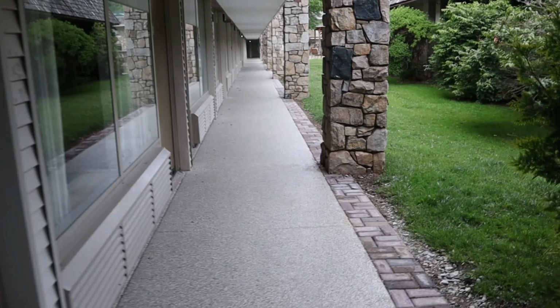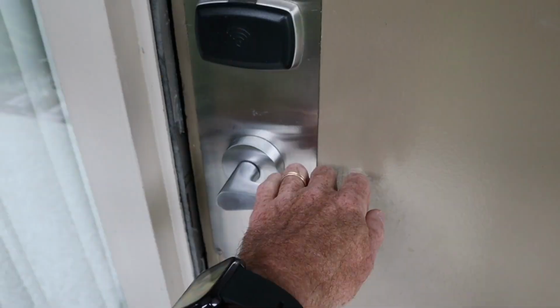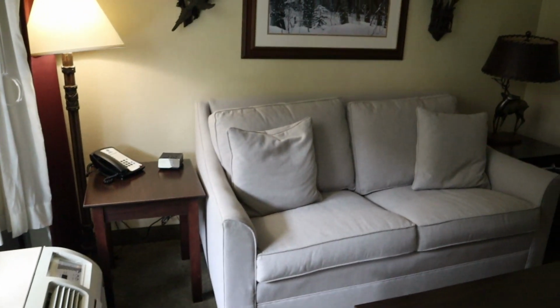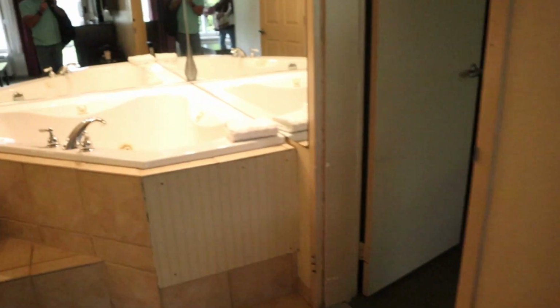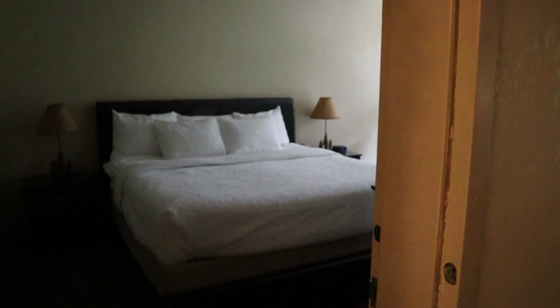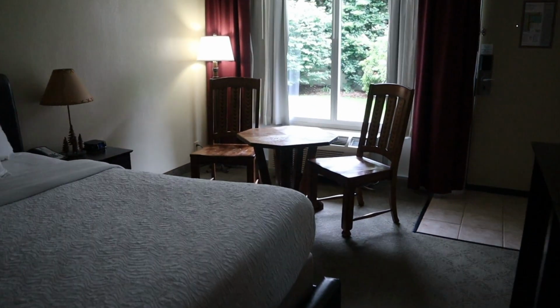All right, so we are here in 102. It should be right here. All right, so we got a couch. Nice big screen TV. We got coffee. Oh wow, we got a jacuzzi tub. Check this out. Oh wow, we got a separate room with a bed. Very nice little sitting area.